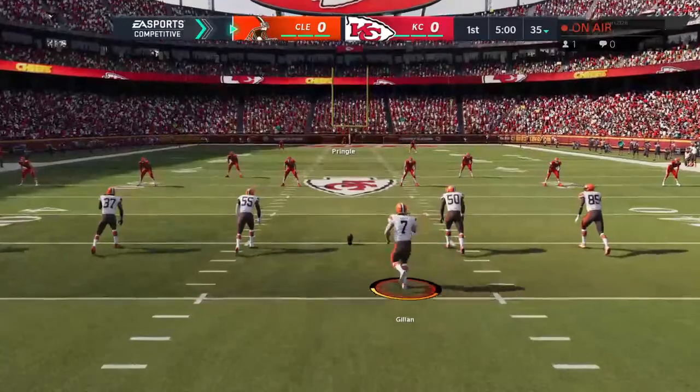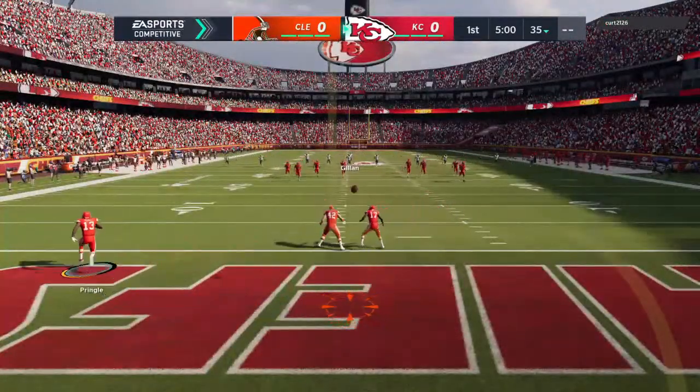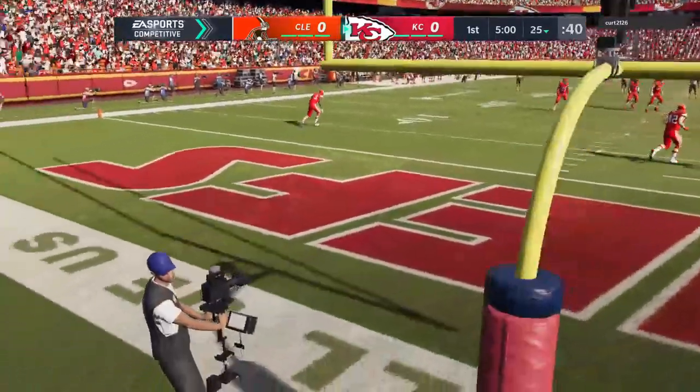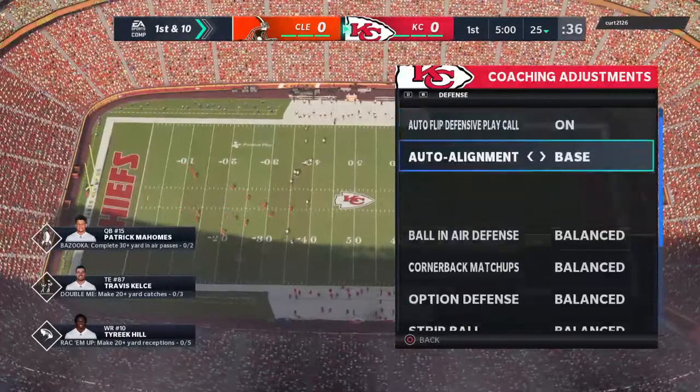Get strapped in. It's just about time to get the party started. And we are underway from Arrowhead. And that one will bounce out of the back of the end zone, so we will start here at the 25.